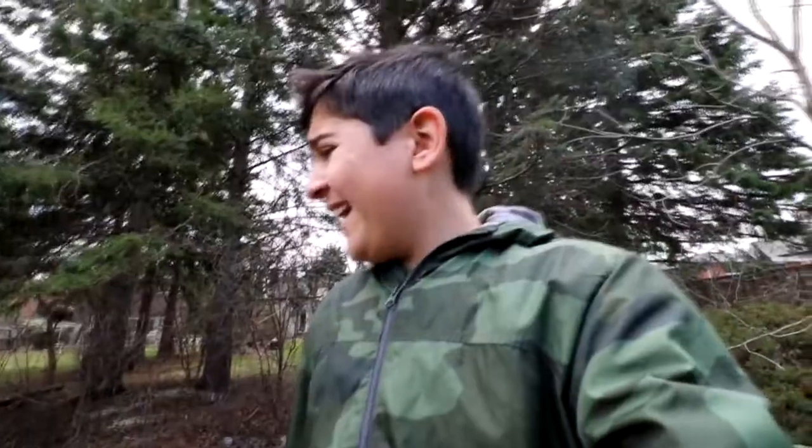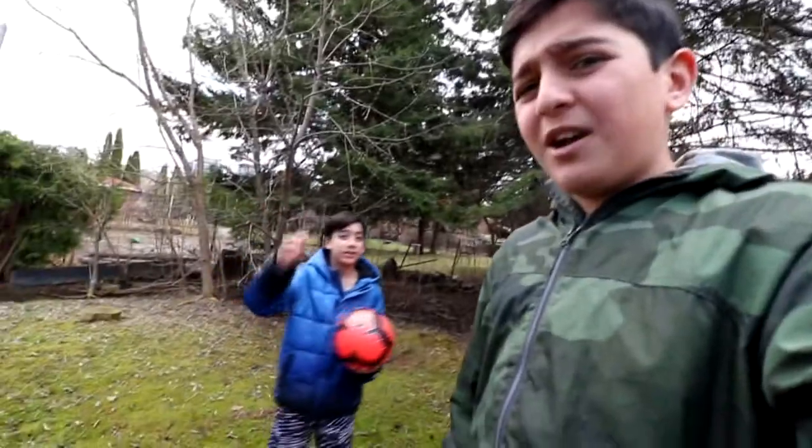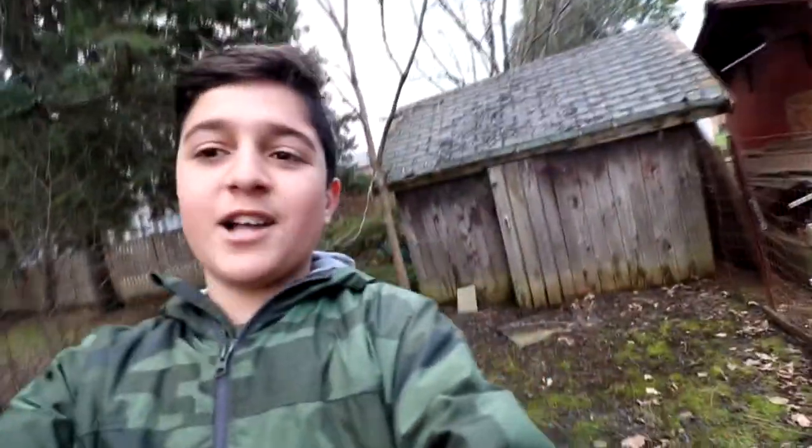So my friend has a pretty abandoned shed in his backyard, and we've been in a few times, but I think it'd be good content. So can you tell them what else is there in the shed? There's a bunch of garbage. There's a bunch of spider web soup. It's right behind me right there.